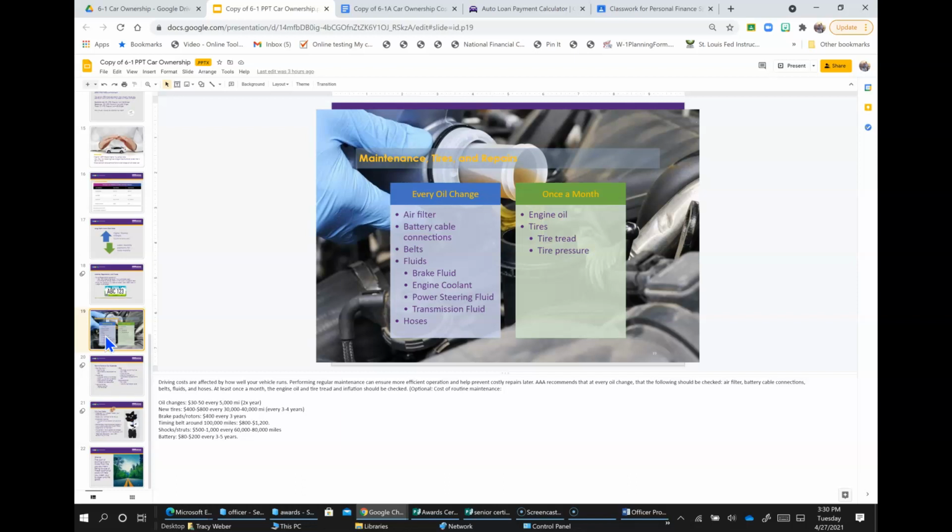Oil changes can range from $30 to $50 every 5,000 miles, twice a year basically. New tires can be $400 to $800 every 30 to 40,000 miles, which means you get new ones about every 3 to 4 years. Brakes, brake pads, and rotors, $400 every 3 years. A timing belt around 100,000 miles, that's $800 to $1,200. Shocks and struts, $500 to $1,000 every 60 to 80,000 miles. And a new battery, which can range from $80 to $200 every 3 to 5 years.